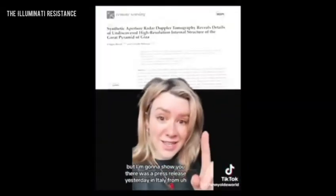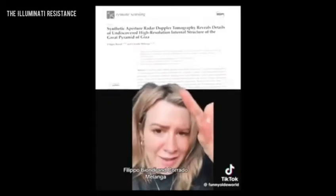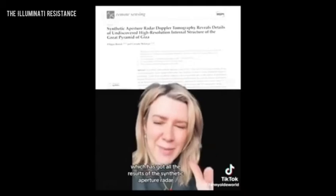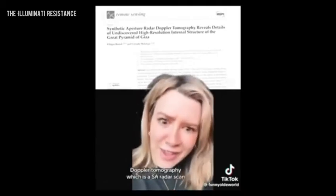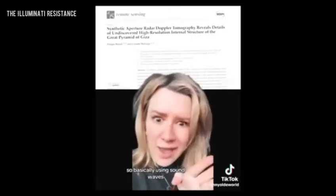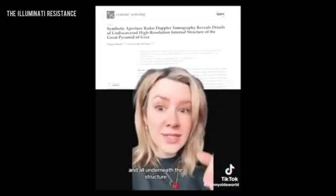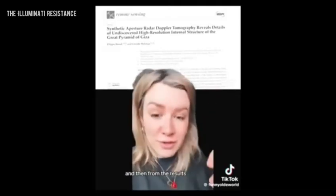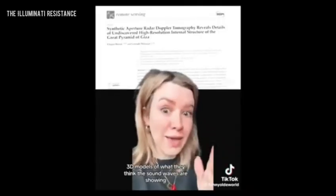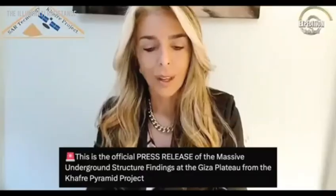There was a press release yesterday in Italy from Filippo Biondi and Corrado Malanga. They have written a paper which has all the results of their synthetic aperture radar Doppler tomography, which is a SAR radar scan. So basically using sound waves, I believe, they have scanned deep inside the middle pyramid and all underneath the structure. And then from the results, they are able to create 3D models of what they think the sound waves are showing. I can't talk, I'm so excited.